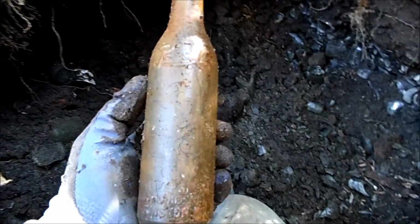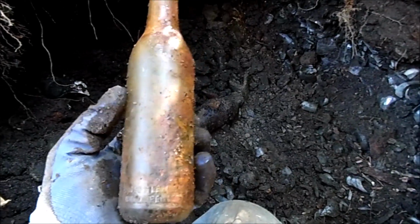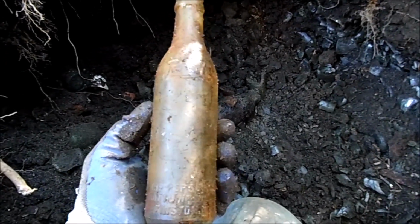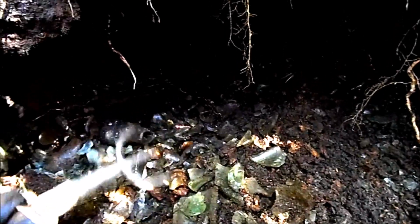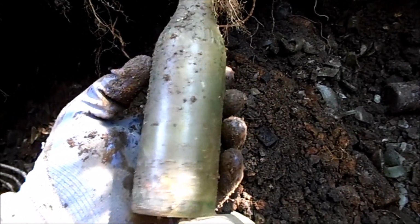I feel a whole one. Yep, it is a whole one, and it is the script neck variety, which is the first one of these I found today. And it looks to be in mint condition. That is a good bottle. Okay, here's an intact one. It's another block print. Has a crack or two in it, but still it's worth something.